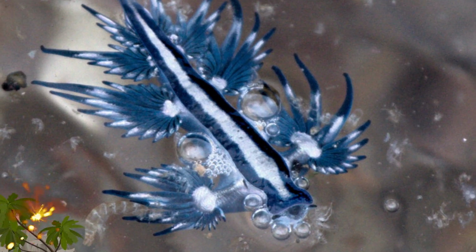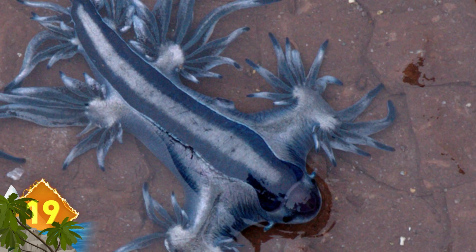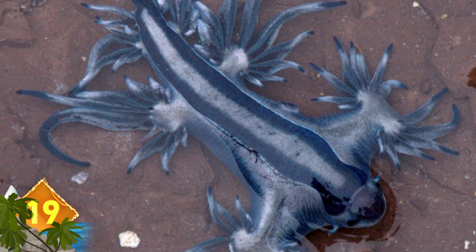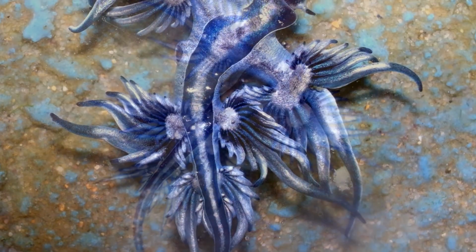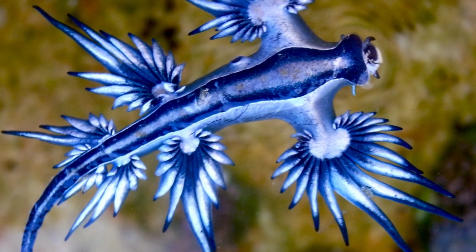Glaucus Atlanticus. Now this one goes by a few different names, including blue angel. This is a small species of sea slug that are carried along the water surface by wind and ocean currents. The blue coloration helps them to blend into the water, and although they look weirdly exotic, these are venomous critters that can deliver a nasty sting.